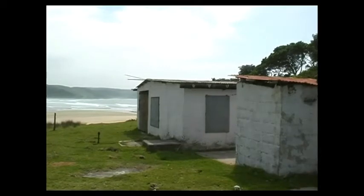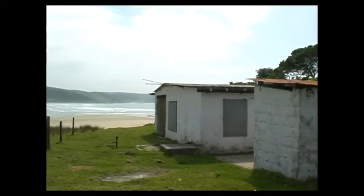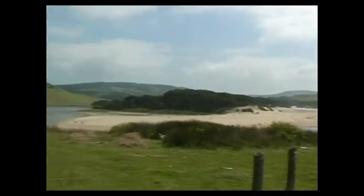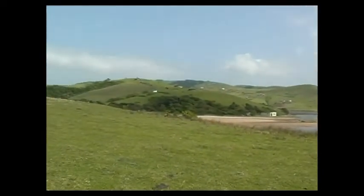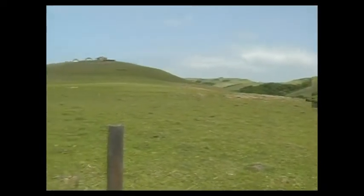This is the view from this derelict house here, just past the Clocha River mouth. Very nice view. Around, there's a river here, it's low, it's tide, so that'll fill up a bit. Nice villages around, you could be involved with the project.